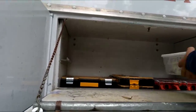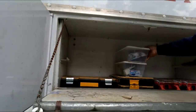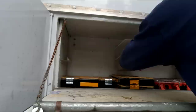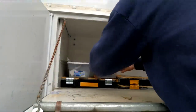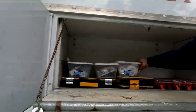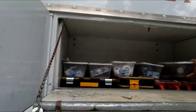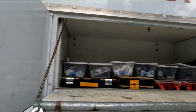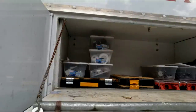So I'm thinking I could probably stack two of these, maybe. That out. So that's 18 of those bins.